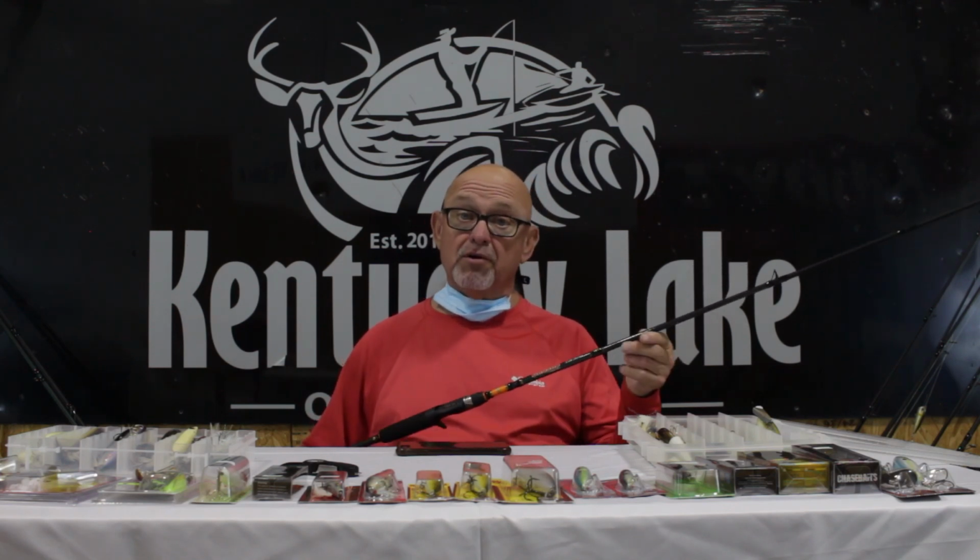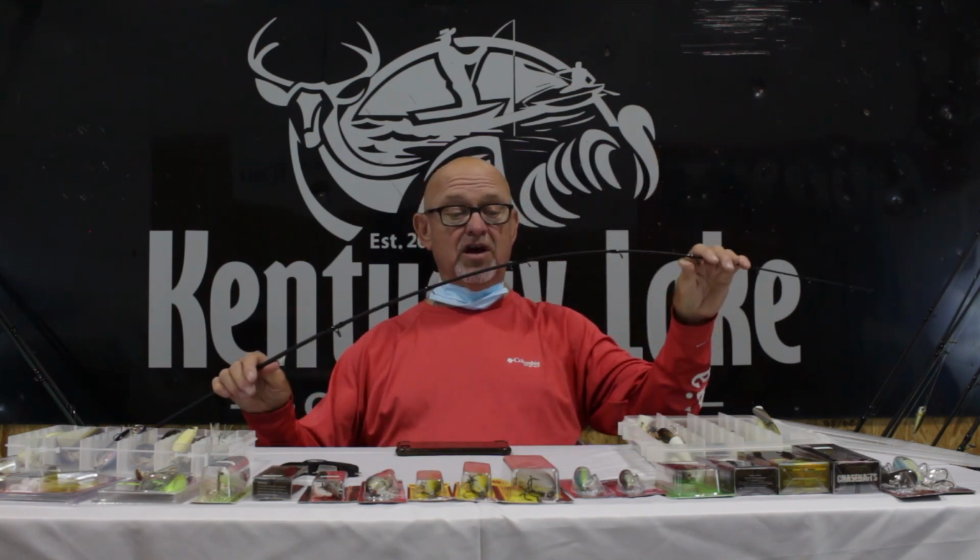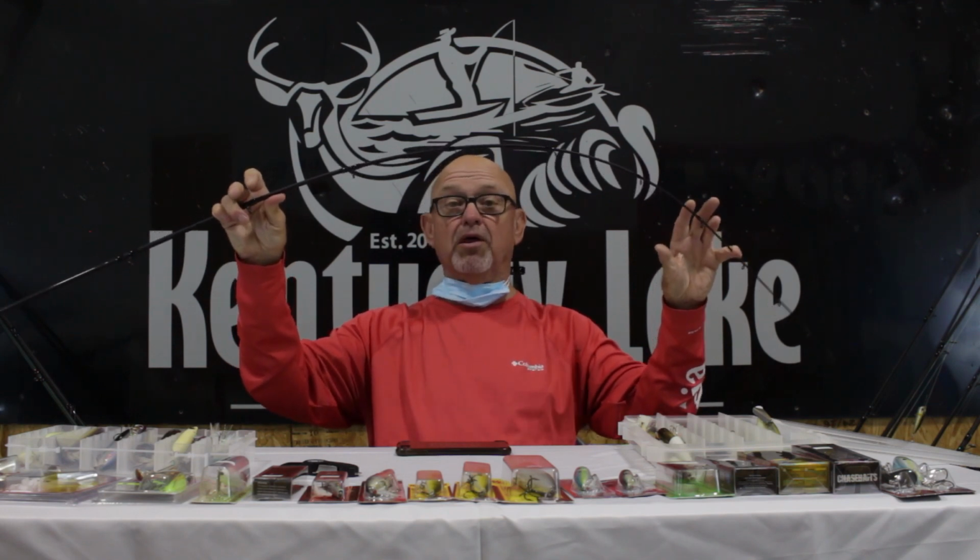This is probably one of our most popular crankbait rods. Stephen Bargee won a tournament on the Tennessee River. Congratulations, Stephen, this week throwing this crankbait rod. This is a Colt Series Dobyns. It's a $79 rod. It's a 705 CB. It is a composite rod, glass and graphite. It's got a lot of bend to it, still plenty of butt.